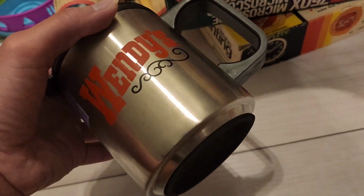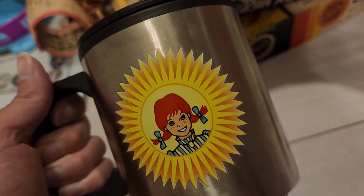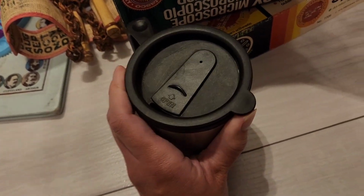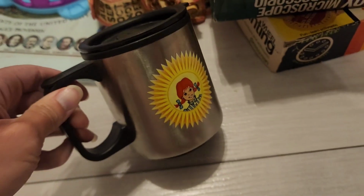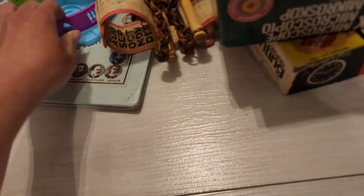We did get the Wendy's mug. Travel mug. Now, it is thin. It's just a thin little metal plastic thing, but look at the Wendy's on there. I didn't open it while I was at the store. Not in bad condition, it looks pretty good. It's just plastic. Not terrible. And 50 cents. Can't pass that up. That's what we like from a thrift store, right?